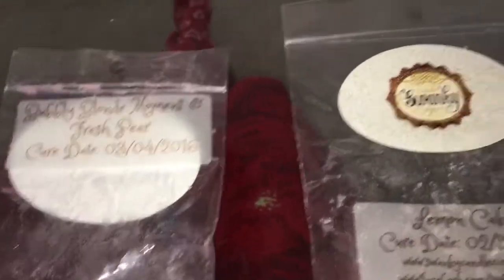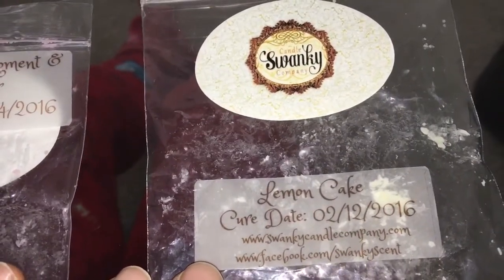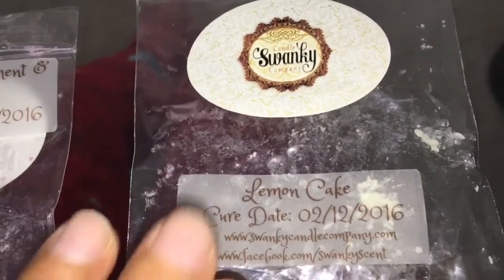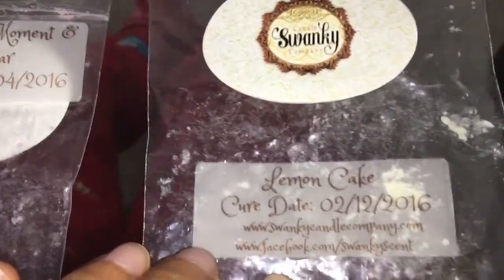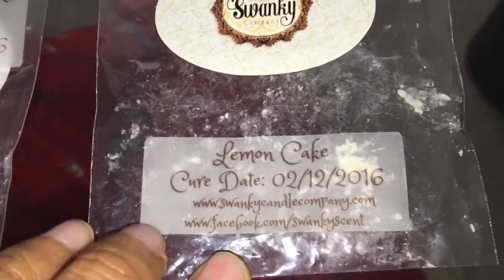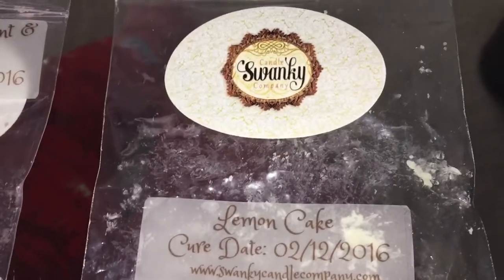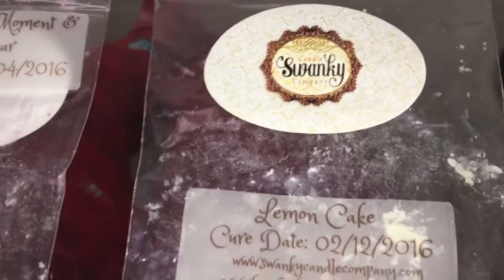Blonde Moment and Fresh Peaches. This lemon cake, as you can see, has a cure date of 2/12, so it's very much so cured. Well over a month and a half cured. So it was safe for me to melt this. I did melt this in my office again in my 20-watt Yankee candle. And it was nice. I didn't smell much of the cake. It was a very light lemon scent, but the lemon was more on the tart side. It wasn't a cleaner lemon, it was a clean lemon.